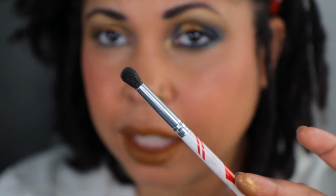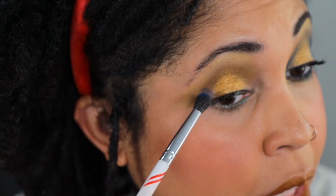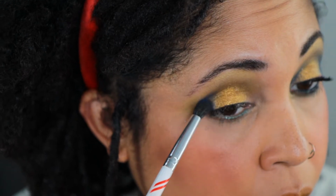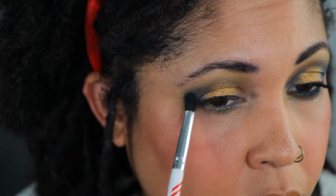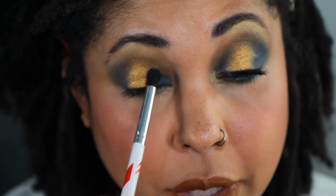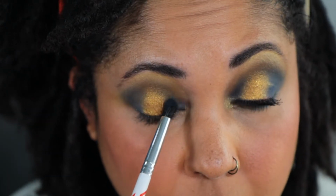I'm gonna take a Glam Light blender and I'm gonna go into Christmas Eve. I'm just gonna tap this very gently on the outer and inner corners of the lid. I'm gonna circle it around. It might get a little blurry because of how I'm holding the brush, but basically we're creating like a halo. And you definitely could have done the blue first and then the shimmer.